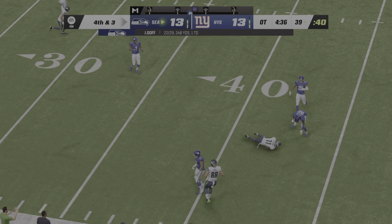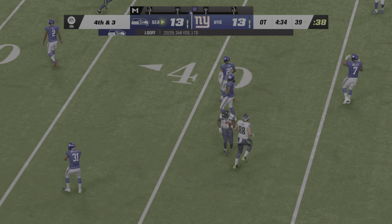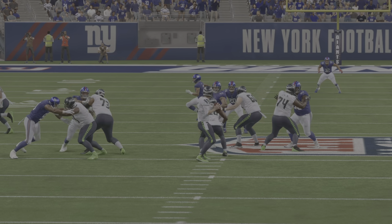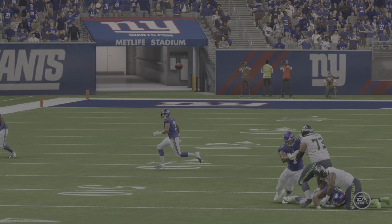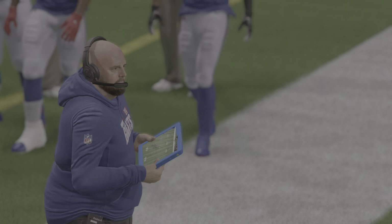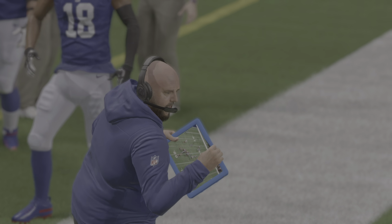This will be caught by Brown. And he's going to be taken down at the 39, clearly short of the first by a few yards. They pick up 10, but it'll still lead to a 4th down. They sure put the coverage guys in a stress on that one. They thought they were going deep, ends up curling inside for a nice chunk of yardage.